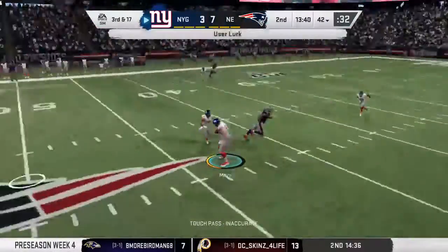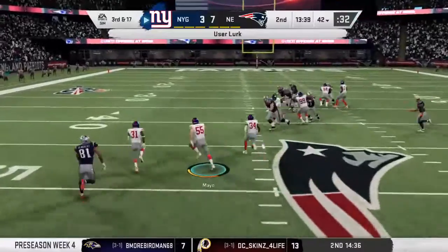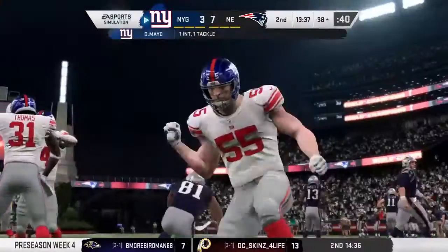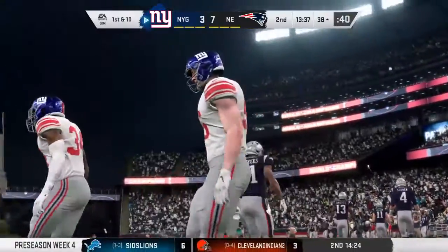Now it's Stidham. And it's intercepted. Picked off right around the 43. And this one will be returned to right around the 38-yard line.